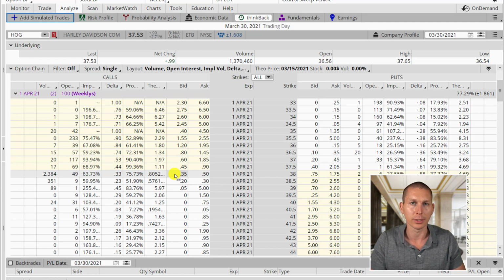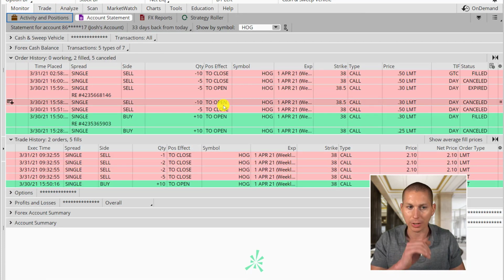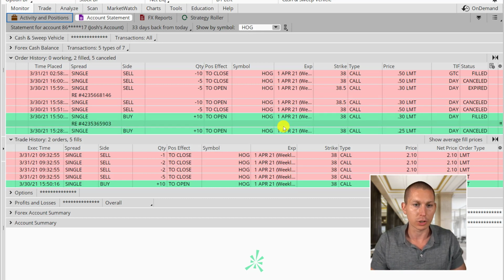Now, it doesn't always work out this way. It doesn't. But in this situation, and other situations I could point to as well, we did see that. So I'm going to show you the trades that I had here. Right here, at 15:28, which is 30 minutes to the close, I tried to put an order in at 25 cents initially, and I didn't get filled there. So I moved that order, and within 10 minutes of the close, I was able to get filled at 30 cents. Then I put a sell order in about a minute afterwards, trying to sell 5 at 50 cents.